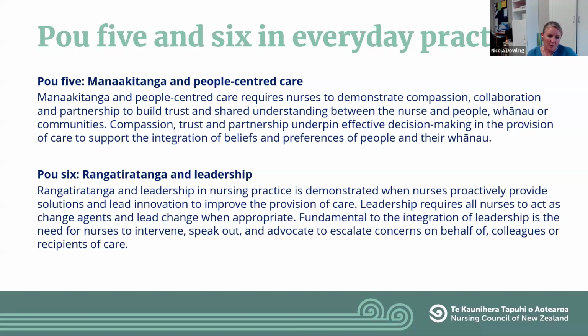And then rangatiratanga, the leadership, it's not about leading an area or being a leader within it. If you look further down within what that PO means, it's about being a change agent, speaking out, intervening and advocating concerns. So that's when it's really, really good to look into what the PO means and the descriptors around it, because the term leadership could be perceived as not as it is intended in the first instance.